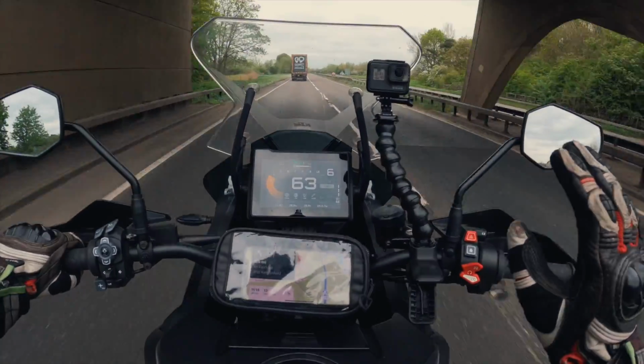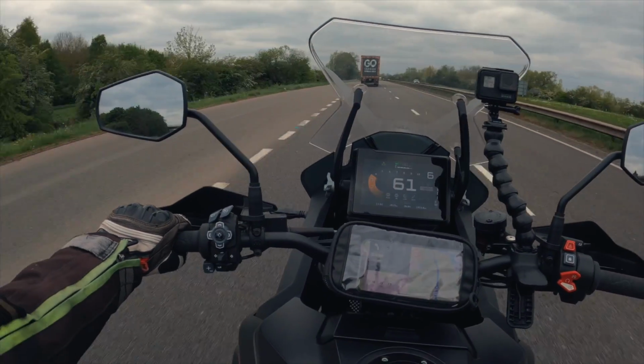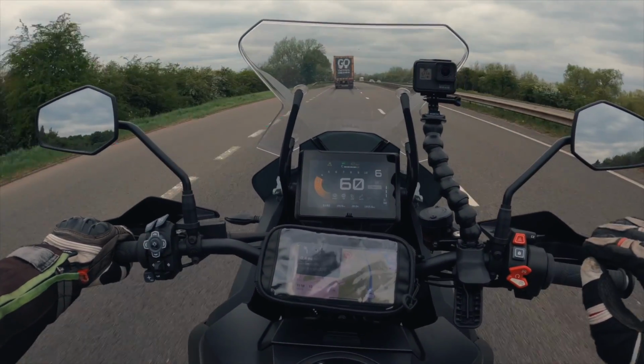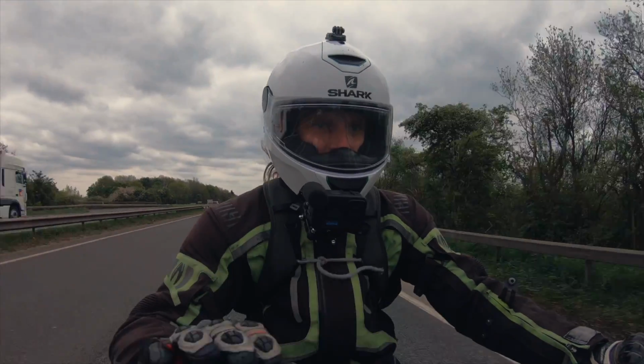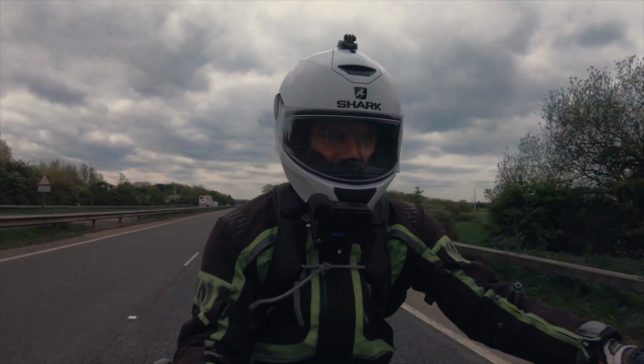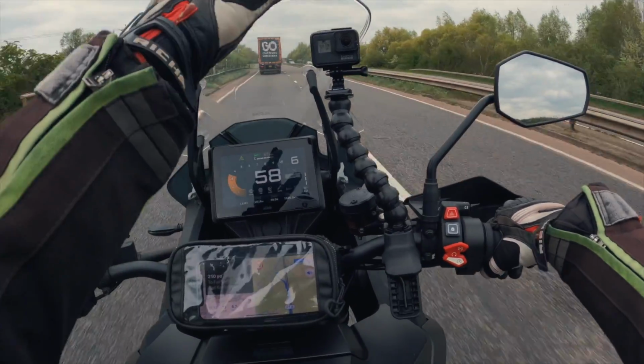We've sped up. Now the lorry in front. I'd rather not be quite this close to the lorry. Yeah, and it's slowed down. Radar kicks in like any other cruise control system. You just set it and it starts working. We're now going 58 because we're following this lorry.